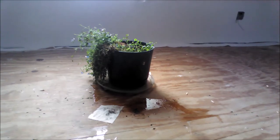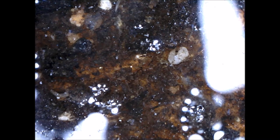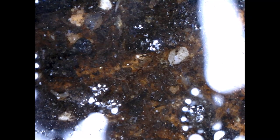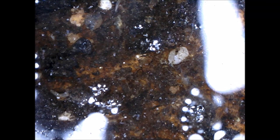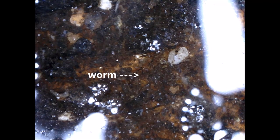The plant had been slightly overwatered and some of the water spilled out onto the floor. Unfortunately, I also accidentally spilled a bit of the plant's soil into the water that spilled onto the floor. Regrettably, that soil probably contained some bugs, including this tiny thin worm that you can see wriggling about in the water.